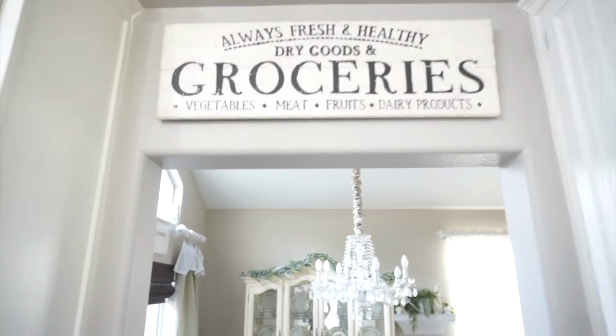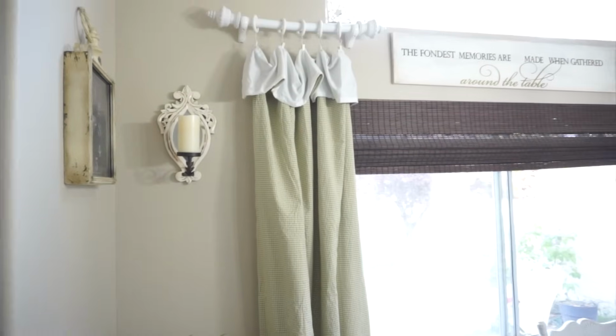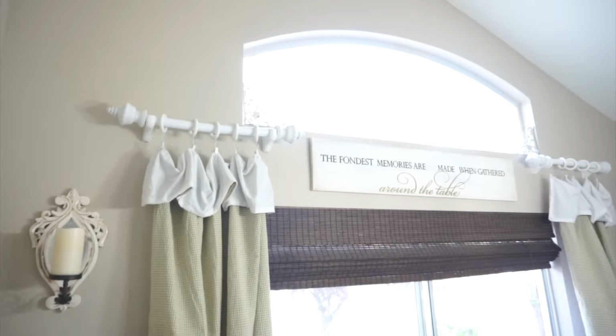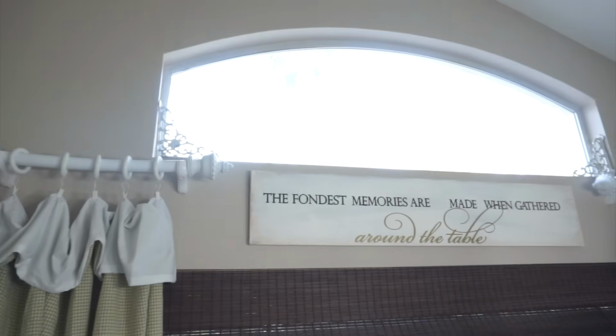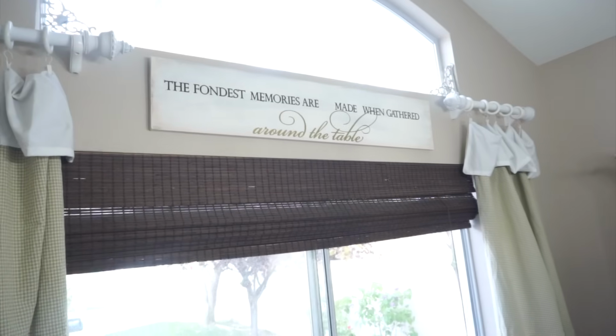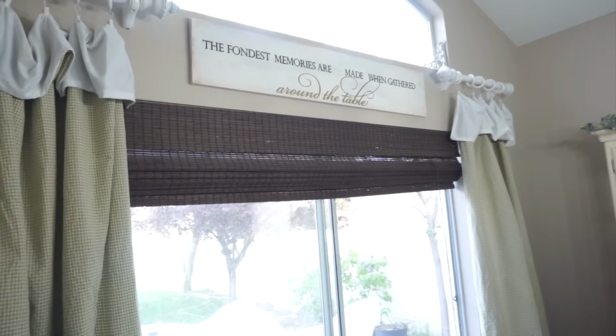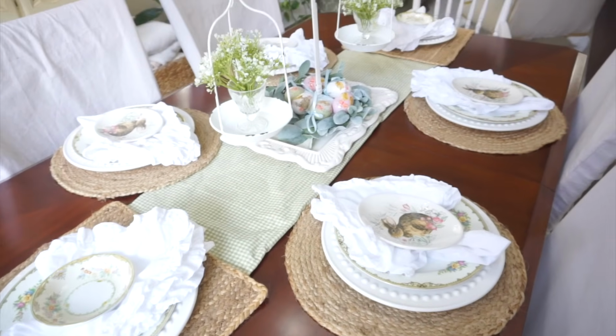Another question that I get asked about quite a bit is how I have my drapes hung up here and where I purchased the curtain rods, and it's actually a closet dowel that my husband cut down, and then I just fit it to size and put it up there. The ends that you see, I purchased those at Hobby Lobby.